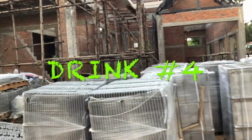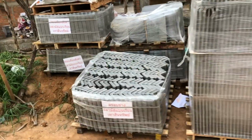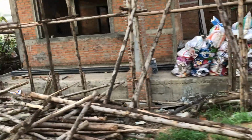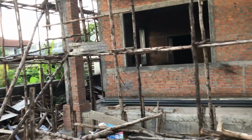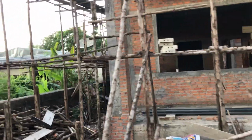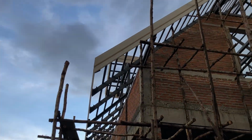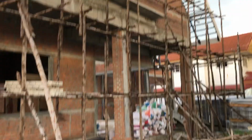We've gone with the light gray. Here's some of the corners, etcetera. Supposed to all be here. The guy in charge of today's project, Pinun, was keeping track of any broken ones. He said he was going to do that. Everything is here. Looks all good.